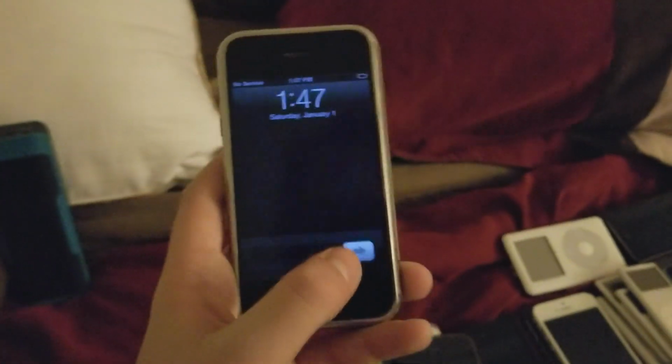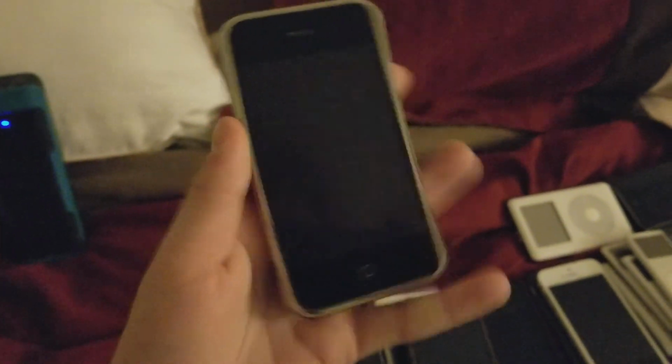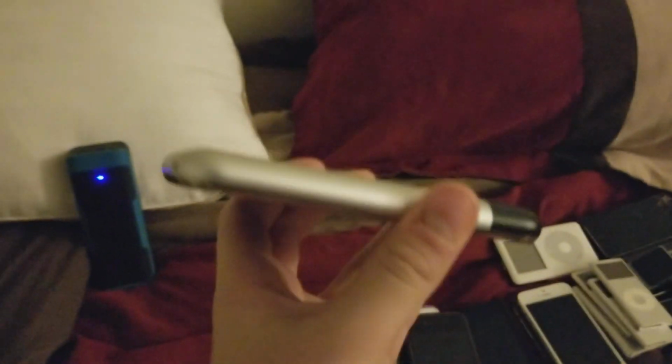So the first iPhone I have is this iPhone 2G. It's 8 gigabytes. It's on AT&T, of course, because that's what they all came on. It's on 3.1.3. I could downgrade it to 1.0, but I'd need to get a Windows XP virtual machine. But yeah, it's in flawless condition.